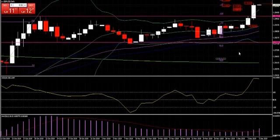Things look a little confusing, maybe choppy, sideways, consolidation, whatever the case is. Then economic data hits. There's a lot of split-second decisions that need to be made, and it's easy to make a lot of mistakes.